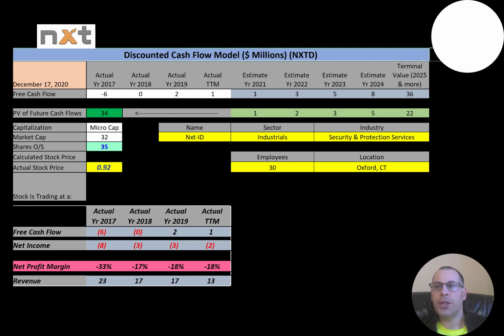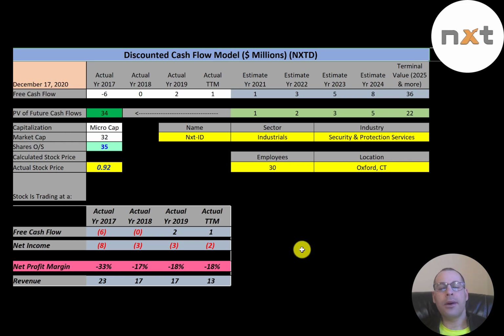Nxt-ID provides technology products and services for healthcare applications. It has extensive experience in biometrics, identity verification, security, and encryption technologies. It has two subsidiaries, LogicMark and FitPay. LogicMark is a manufacturer and distributor of personal emergency response systems. FitPay develops touchless payment devices. Let's get started with the model.